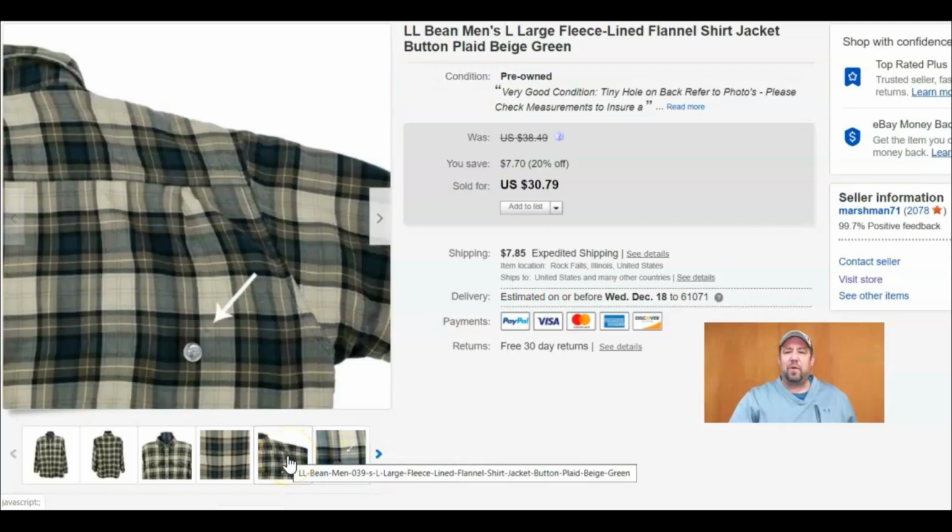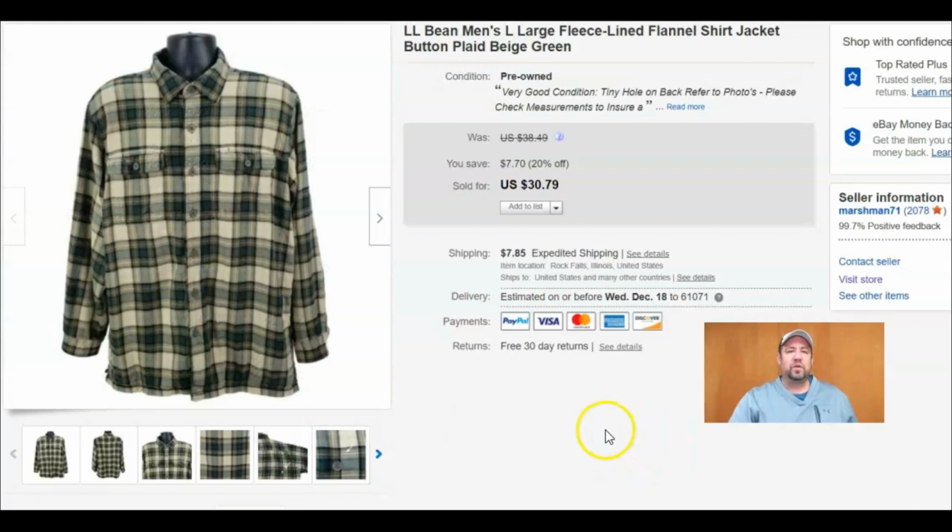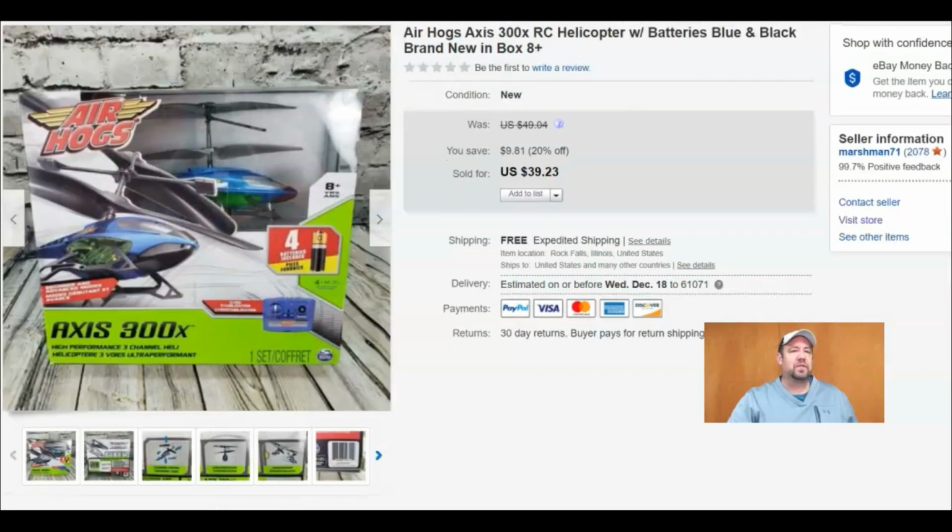So this is kind of how I do things, guys. I just use a little dime for reference. I put this into a photo editor, and I just added the little arrow and then zoomed in on it so you guys can see the size relationship or whatever. I always want to disclose damages, but it was still small enough that I knew I was still going to be able to get some pretty good money out of this.